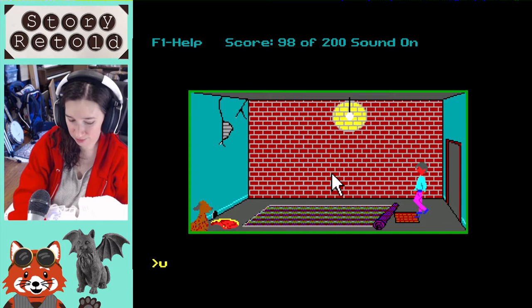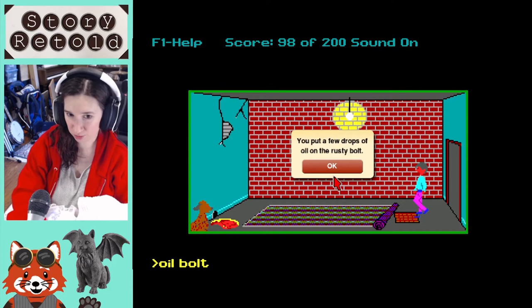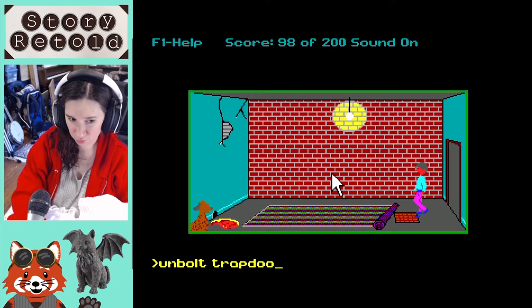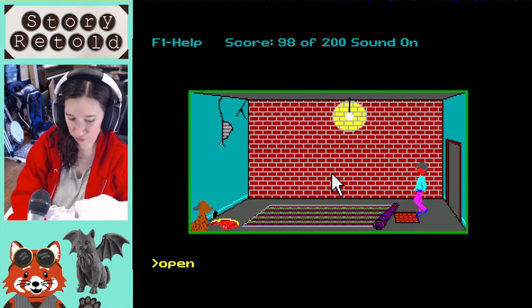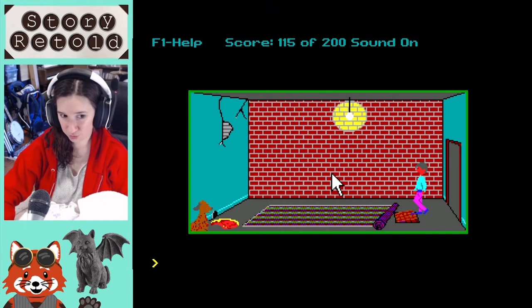Undo bolt. Despite your best efforts, the bolt refuses to budge. Oil bolt. You put a few drops of oil on the rusty bolt. Oh my goodness. Okay. Unbolt trap door. Undo bolt. Oh my gosh. Undo bolt. With a mighty effort, you manage to slide the bolt open. Okay, for the 100th time. Open trap door. You casually throw the mask away since you won't be needing it anymore. Okay. Sure.